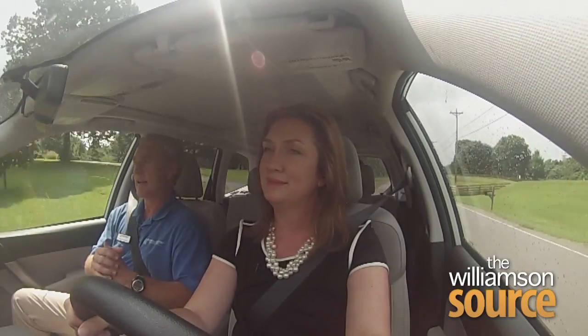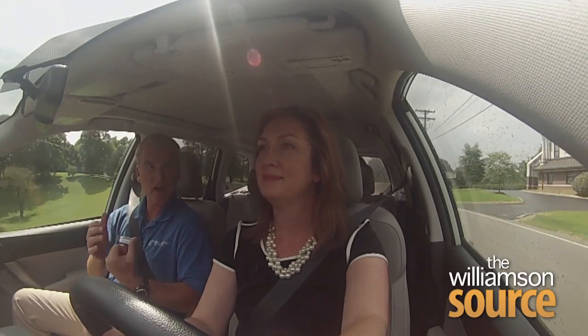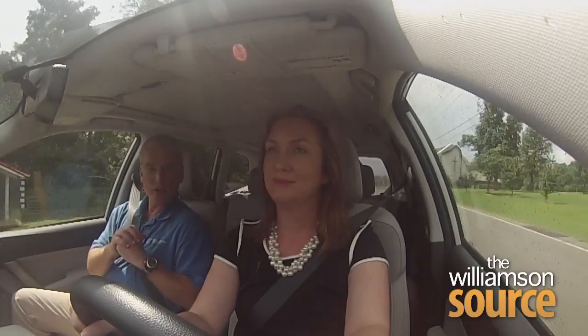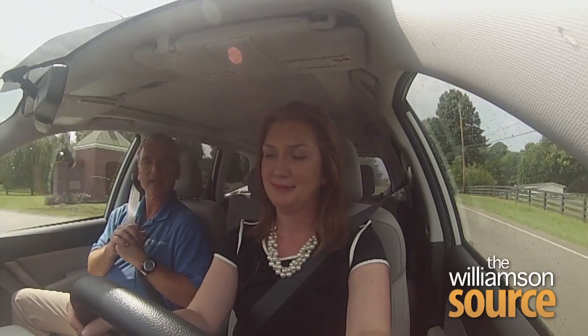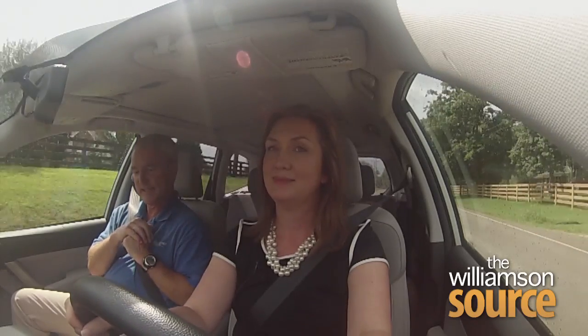So all Subarus, including this one, obviously have hands-free. You can sync up your smartphone to the audio system. It's voice activated, and you can control it from the steering wheel, so you never have to take your hands off the wheel. The stereo you can also control from the steering wheel. You can change the station, turn it up or down without ever having to take your hands off. It does have cruise control. You've got a 6-speaker stereo in here.